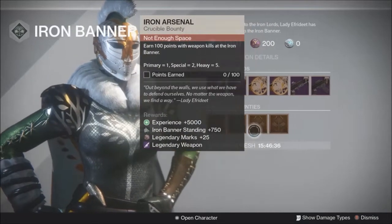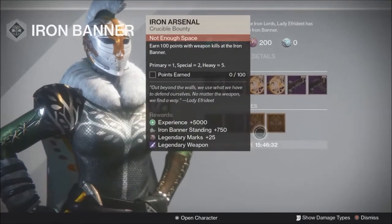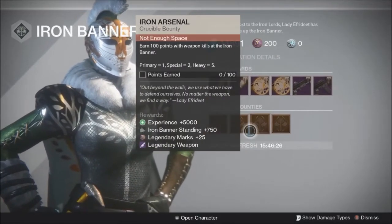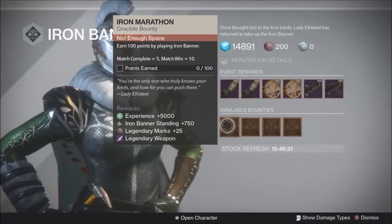So 2 gear and 2 weapons available here, for a total of 4 things from this. These can drop any items, any armor in all of Iron Banner's loot pool, so it's not guaranteed to be a shotgun. It could be a sniper, a hand cannon, a rocket launcher, etc. I will mention 2 things.